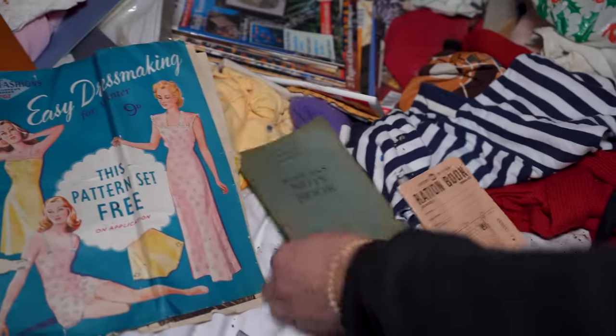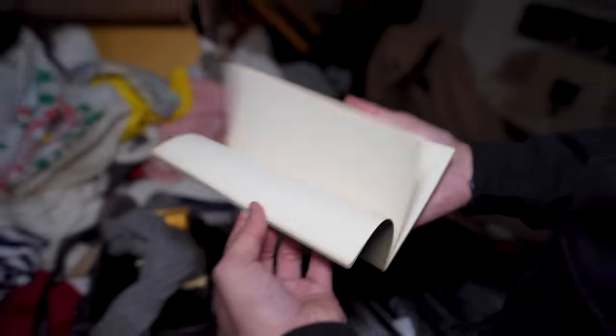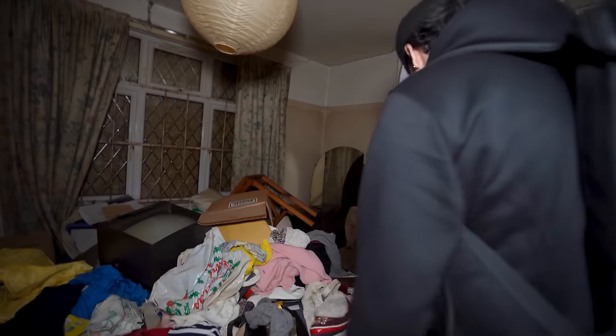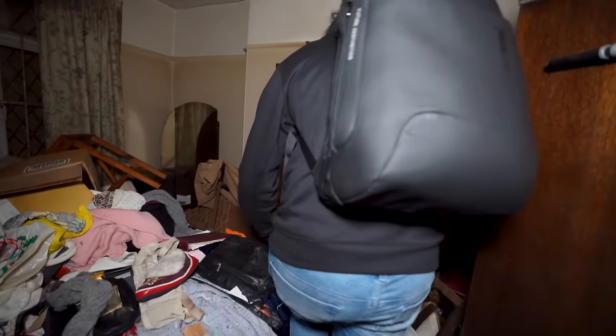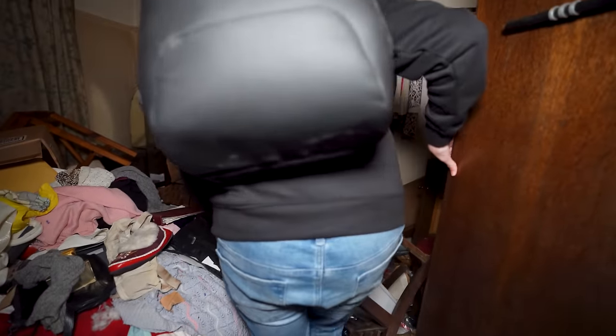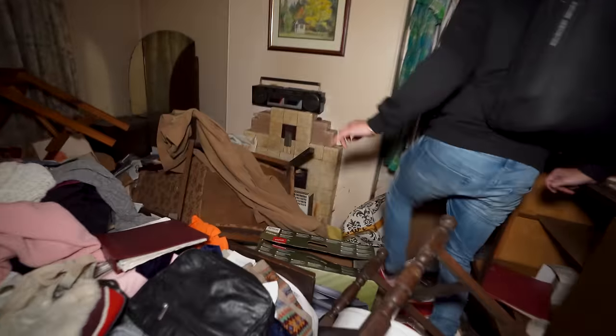Scholar's Notebook. City of Leeds. Oh, it's brand new. Well, not brand new, you know what I mean. Not used. I know what you mean. I don't know how to get through this, so I'm just going to climb over this. Yeah, you climb over and I'll go on the bed. Chair with a toilet seat in it.